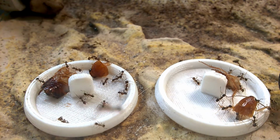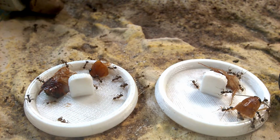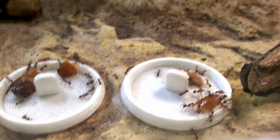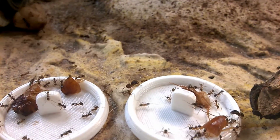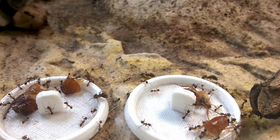It won't take long until every ant knows about this big food source. And finally, the first soldiers appear. Big jaws, big head, big brain? No.